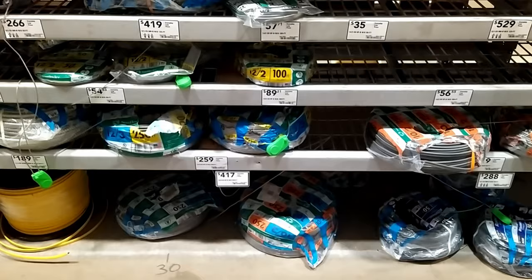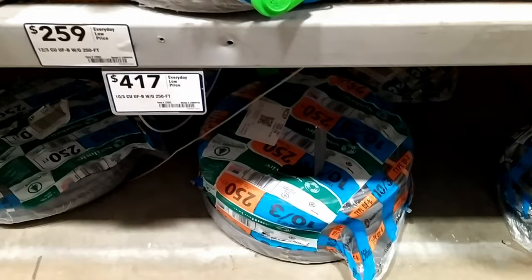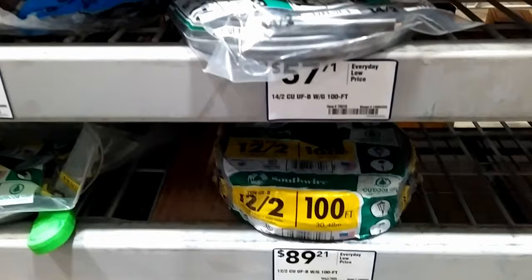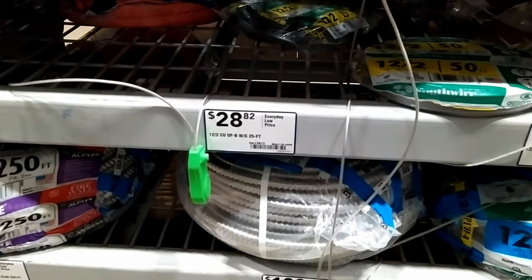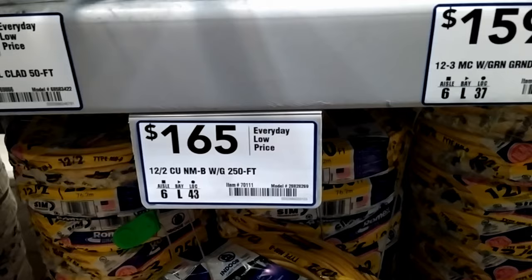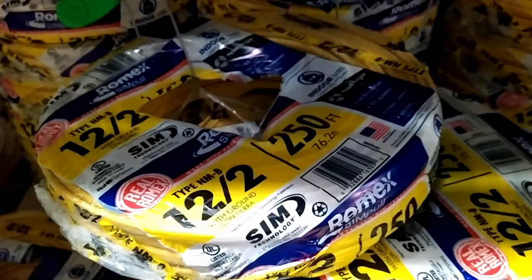So I'm at a big box store here, trying to get some cable to run for our electrical stuff. And you can kind of see some of this cable is kind of pricey. But what's kind of interesting is you're going to see cables that are secured with stuff. Here's some anti-theft cabling that now I gotta get assistance with. $165 for some Romex 12-2. So it's basically three conductors, two conductors plus the ground.